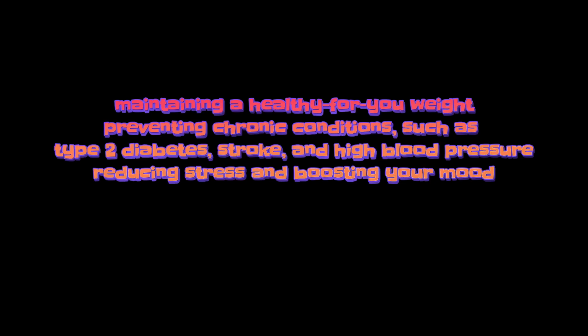Sleep plays a key role in maintaining a healthy weight for you, preventing chronic conditions such as type 2 diabetes, stroke, and high blood pressure, and helps reduce stress and boost your mood. The CDC recommends at least 7 hours of sleep every night, better yet 7 to 9.